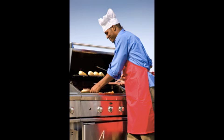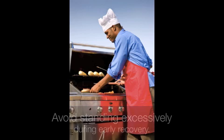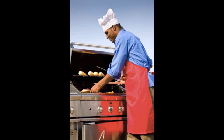If you're the person in the household who typically does the cooking and grocery shopping, let your family know that they're going to be getting takeout for a few days. If you live by yourself, go ahead and pre-cook some meals that you can reheat later and get yourself some low-maintenance snacks. Standing excessively during the first few days after surgery will increase the amount of swelling in your foot, which will increase the amount of pain.